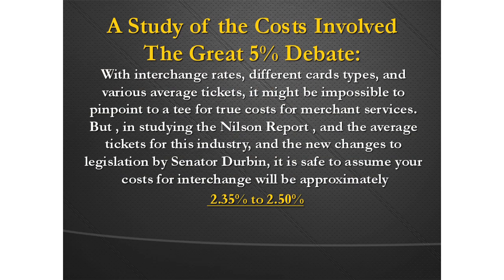So now we have the great 5% debate. We got a basic understanding of where it comes from, interchange. And on top of interchange, that 1, 5, 4, and 10, Visa charges what we call a dues and assessments fee, because Visa doesn't make any money off interchange. They make their money off dues and assessments because they used to be a nonprofit company. They could only make it off dues and assessments. And right now, that's 0.11%.